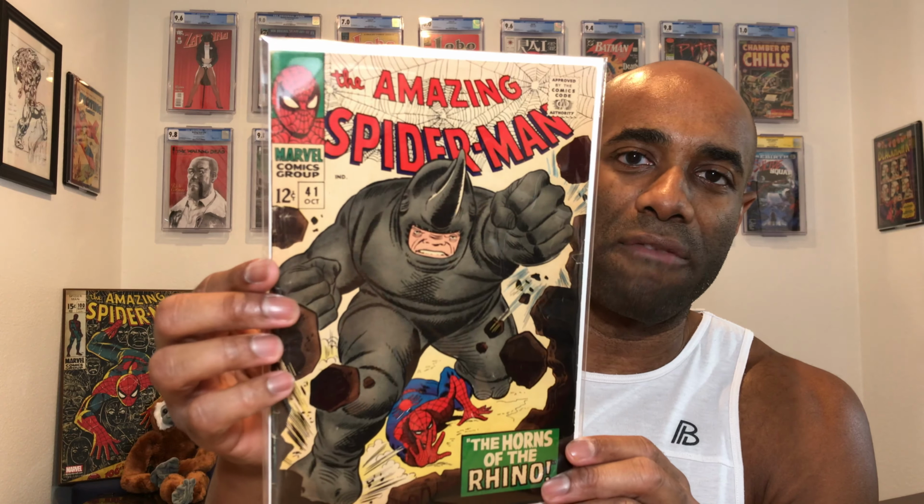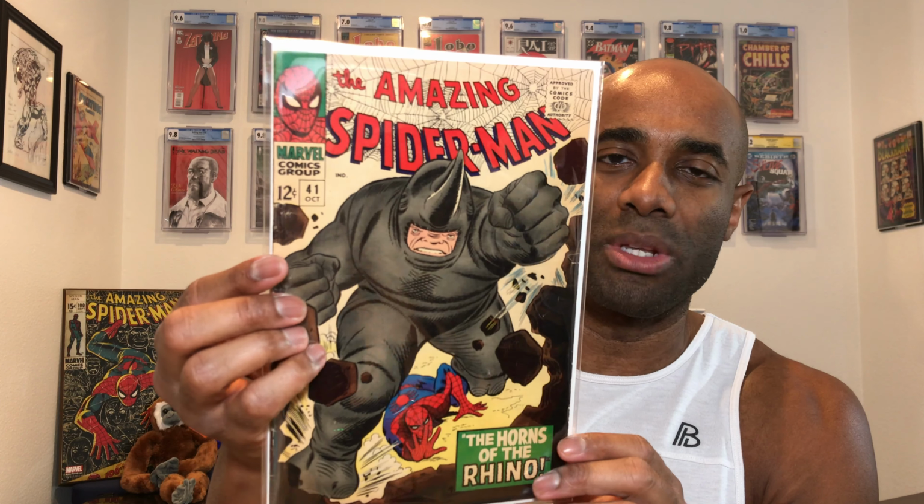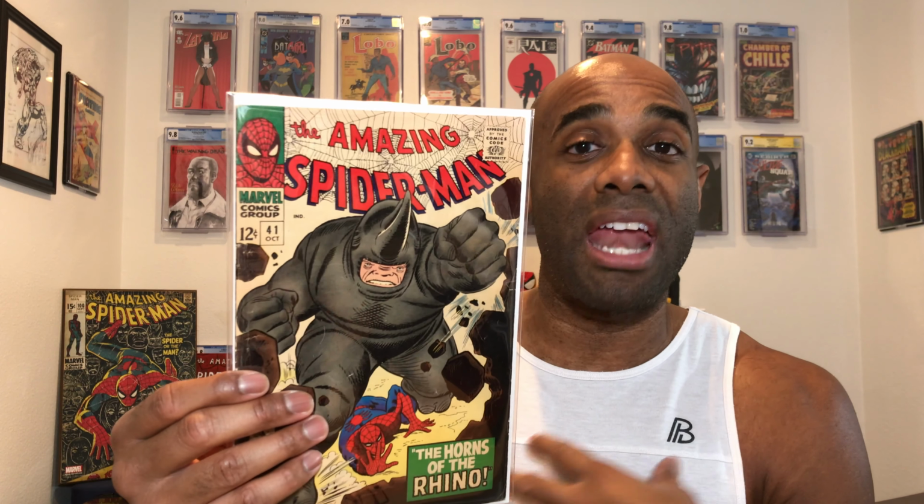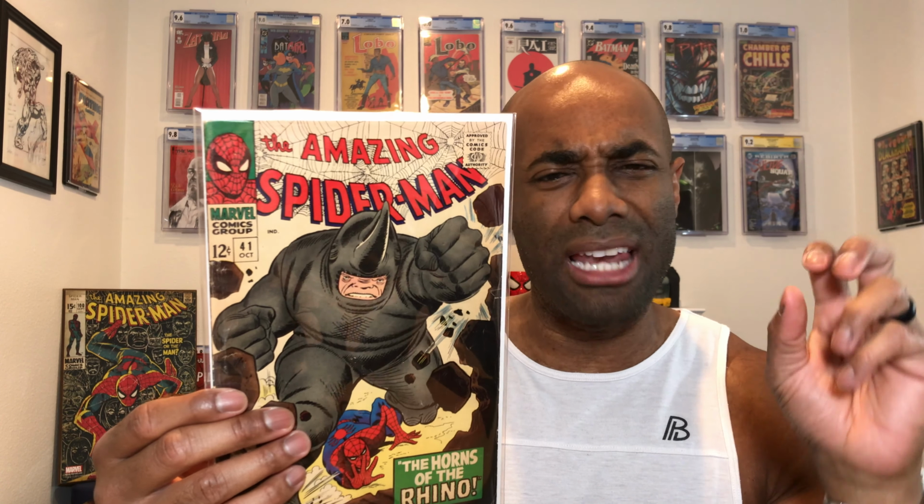So this is Amazing Spider-Man #41, the first appearance of the Rhino. This one definitely has some wear on the spine, but the other version that I had, I received kind of sort of free. I did an auction, and someone basically threw it into the stack of books that I purchased. And it was beat. It was a beat copy. This one is actually nice compared to that one.